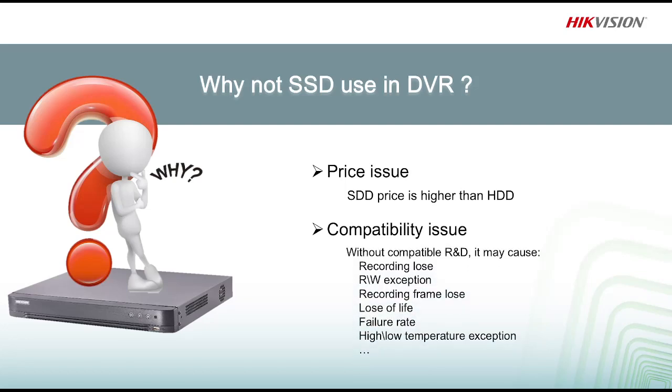Without a compatible hard disk, it may cause recording loss and read-write exceptions, as well as loss of the life of the hard disk, and the failure rate will also be higher. So you may face a lot of data-related issues, issues related to your video footage.